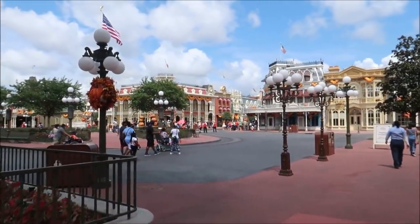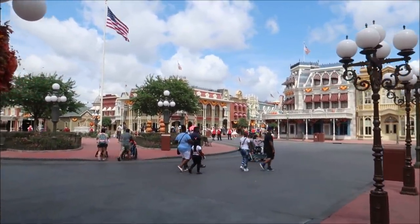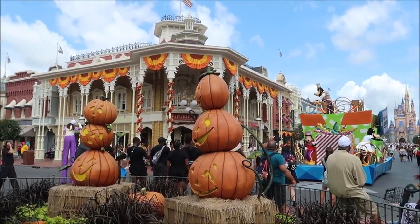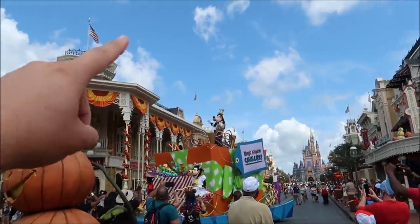Now we're gonna make our way down Main Street. Ooh, looks like we got a little cavalcade coming down. What a great way to start the day. Greeted by Goofy, and then Max is there too. Hiya, Goof.